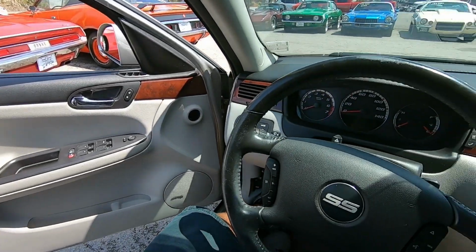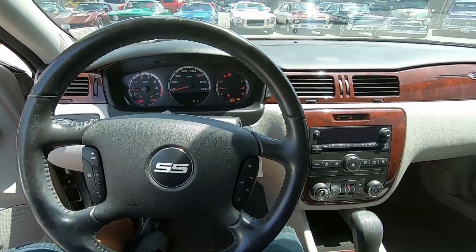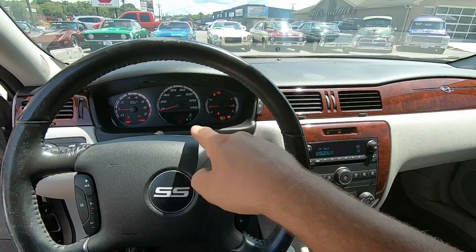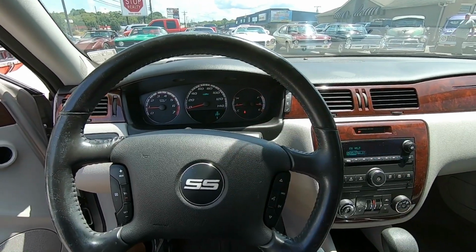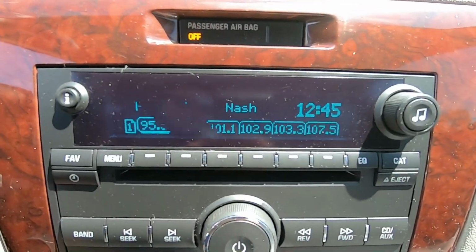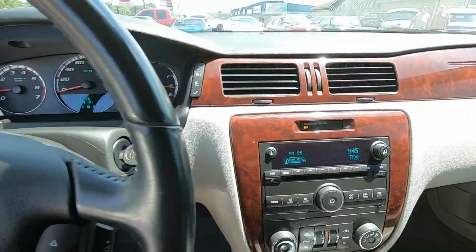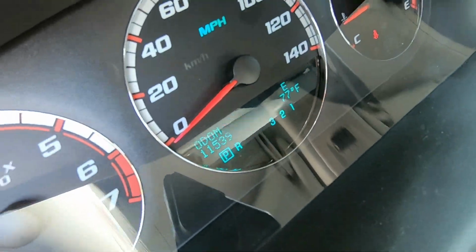It's a very clean car on the inside. Go ahead and start it up. Starts up nice and easy. The gauges are not doing that. That's called refresh rate on my camera. It's making it flash and stuff. In person, it's solid, it's nice and green. See, that's the refresh rate. Sorry about that. This one's showing 115,000 miles.